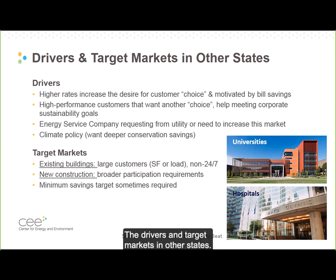The drivers and target markets in other states. We're going to briefly talk about drivers in other states because it helps bring context to what makes sense in Minnesota today or potentially in the future. Higher rates increase the desire for customer choice and are motivated by bill savings in other states. Also, high performance customers that want other choices to help meet corporate sustainability goals was looked at as another driver.